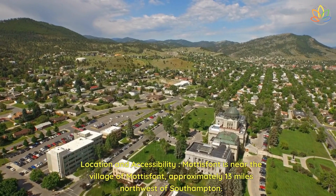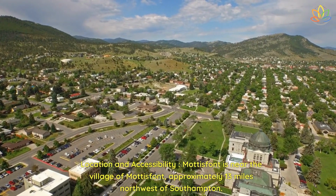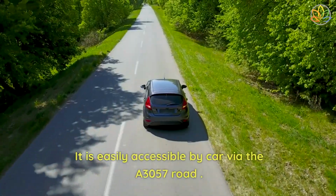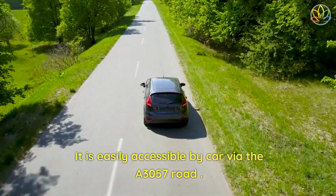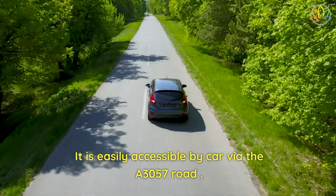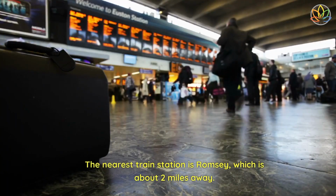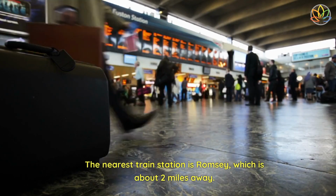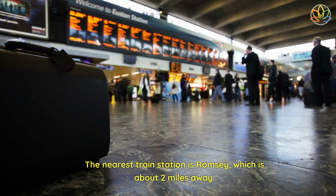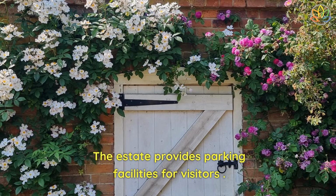Location and accessibility: Mottisfont is near the village of Mottisfont, approximately 13 miles northwest of Southampton. It is easily accessible by car via the A3057 road. The nearest train station is Romsey, which is about 2 miles away. The estate provides parking facilities for visitors.